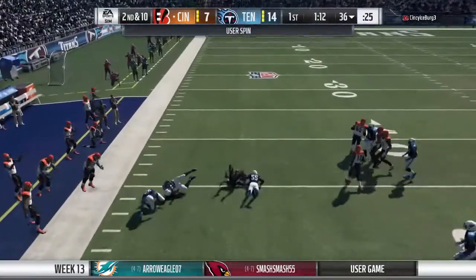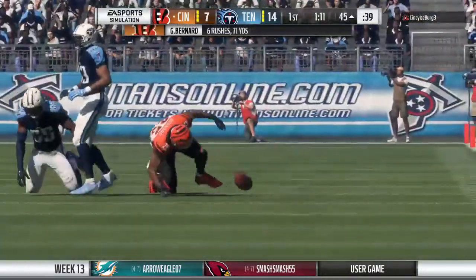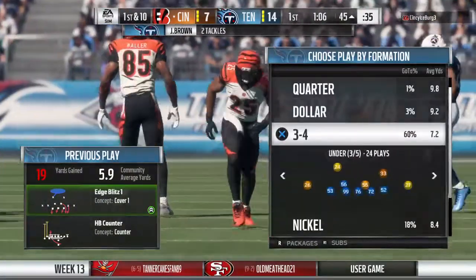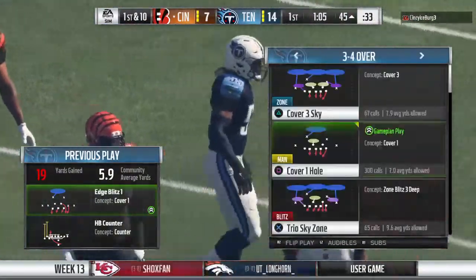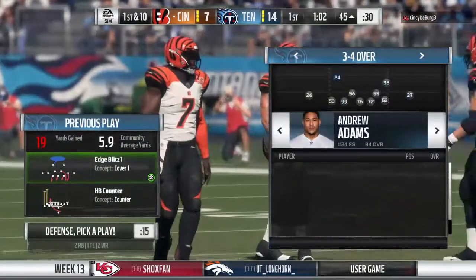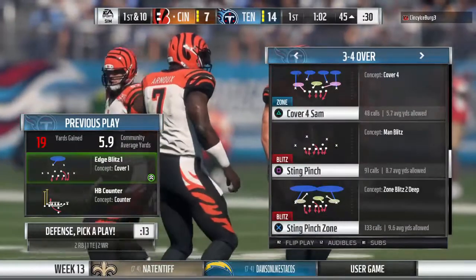Some room at midfield. And he'll be taken down across the 50 at the 45 in enemy territory. That's good for 19 and a first down. Well, they came into this game saying it was important that they set the tone and show that they can run the football. And I believe that they've done that here in the first quarter.